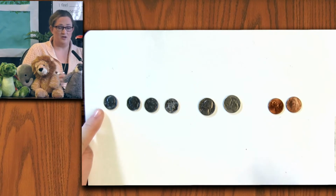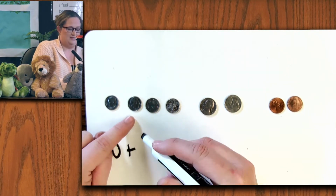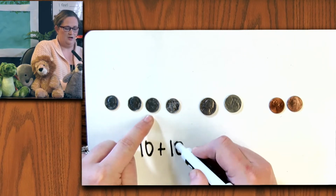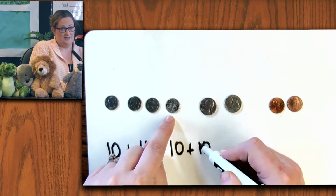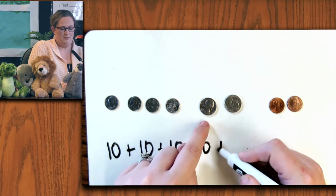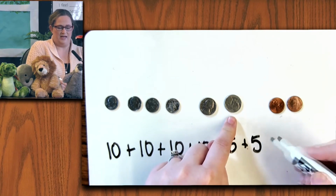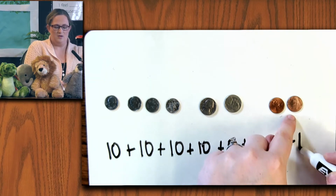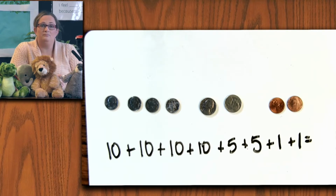This dime is worth 10 plus 10 plus 10. Oh, is this looking familiar? Plus 10. See why we practiced with that warm up? Plus 5, plus 5. Plus 1. Plus 1 equals. Solve. You have 30 seconds.